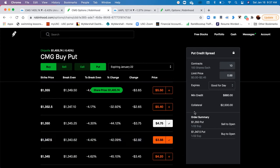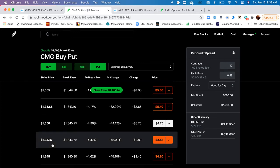Okay, this 88 cents is the difference between these two price ranges, 475 and 388. And you can see that for this trade I'm going to be paid $880, but I'm going to have a collateral of $2,500. Not bad. So what does that mean? That means that by the 22nd of January, if Chipotle stock does not fall below 1347 by next Friday, I get $800 and I get my collateral back plus whatever profit happens between now and then.